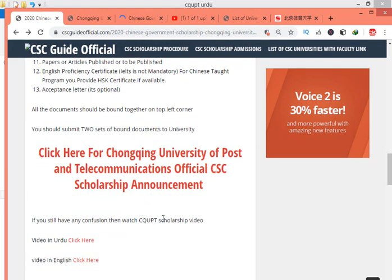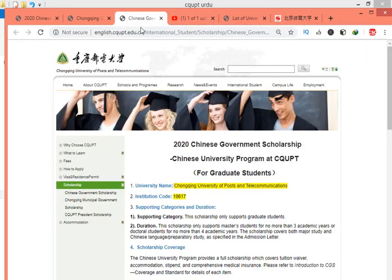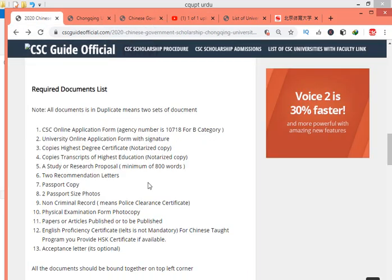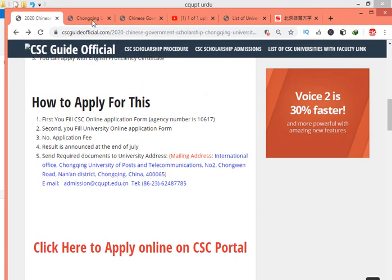If you are not clear on your question: 10617 is the official code of this university. This is the correct agency number. When you type this number, your university name is automatically shown, so don't worry about this.